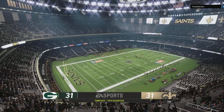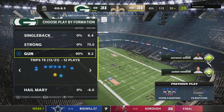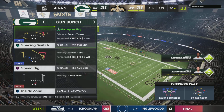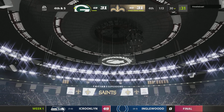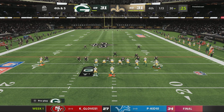Now the Packers going to go ahead and use the 2nd of their timeouts as they stop it prior to what will be an important 4th down. And no move to get the offense off the field. They're going on 4th and 5.